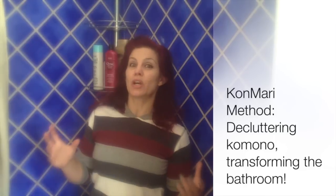This time I'm doing komono, which is the miscellaneous category, and I'm here in the bathroom. I'm really happy with what I've achieved, and I hope you're going to be inspired as well. I'm actually standing in the bathtub because this is a very small bathroom that our family of four has used for many, many years. So this goes to show that it's not about how big your house is or how many people are in your family, you can't achieve it. You're gonna see the before and after, things that I've eliminated.